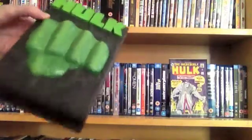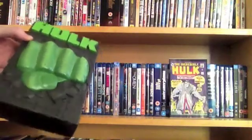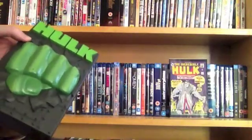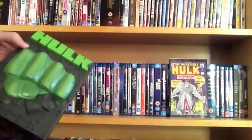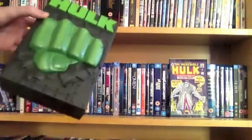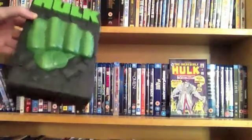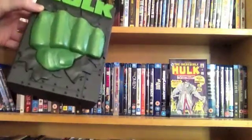And I loved Ang Lee's Hulk. I thought the effects were great. I love when he's out in the desert punching tanks. I thought it looked a lot better and had a much better, much more thorough feel than the remake with Ed Norton. Although I preferred maybe Ed Norton to Eric Bana and Liv Tyler to the lady in this one.